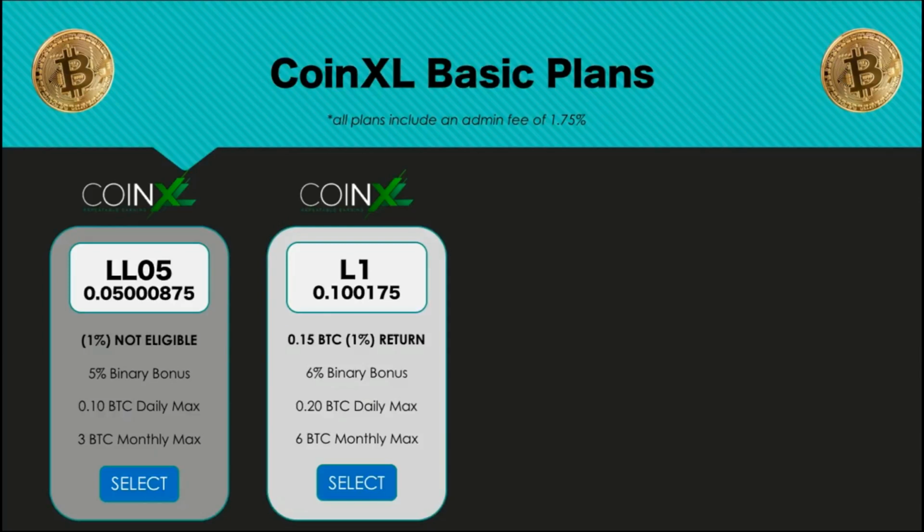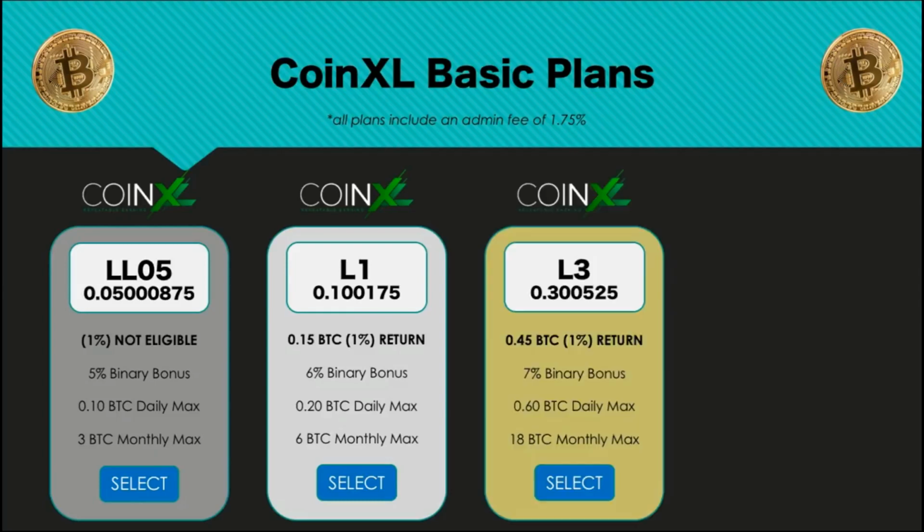You could upgrade or begin at L1, and at the L1 package, that's 0.1 Bitcoin, and this is the plan that begins the 1% daily trading bonus, and you can see there the return after 150 days would be 0.15 Bitcoin. You can earn up to 6 Bitcoin per month if you take advantage of our marketing system at the L1 level. Or you could upgrade to L3, which is 0.3 Bitcoin, and you can see the return at the end of 150 days will rise in value to 0.45 Bitcoin. We also pay the 7% binary, and you can see the daily max as well as the monthly max on L3 is 18 Bitcoin per month, which is huge financially.